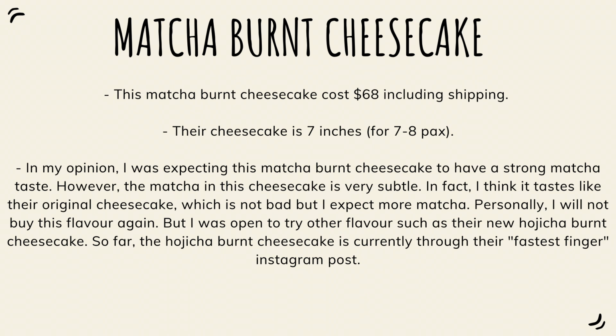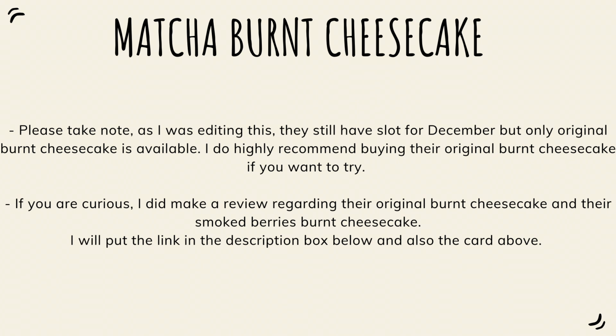hojicha burnt cheesecake. So far, the hojicha burnt cheesecake is only available through their fastest-finger Instagram post. Please take note, as I was editing this, they still have slots for December, but only the original burnt cheesecake is available. I do highly recommend buying their original burnt cheesecake if you want to try.